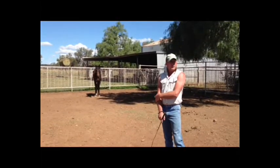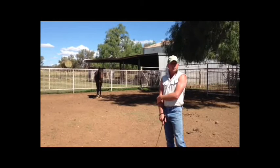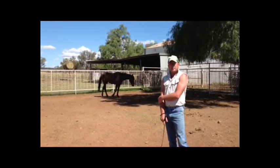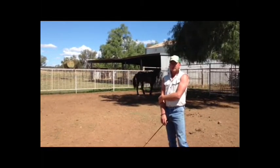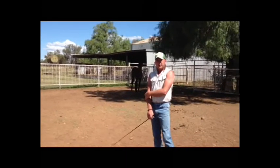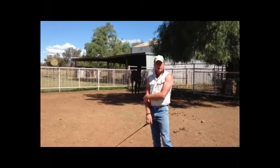indirect. The first being direct, as you can see, Rupert has got a loose lasso rope around him, and the second being the indirect is me being able to pen Rupert and getting him moving into me, away from me, and facing up to me. So I'm going to go off and show you how Rupert's going with the indirect approach of handling.